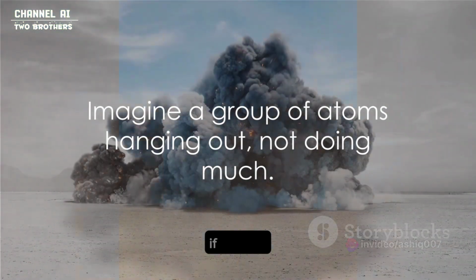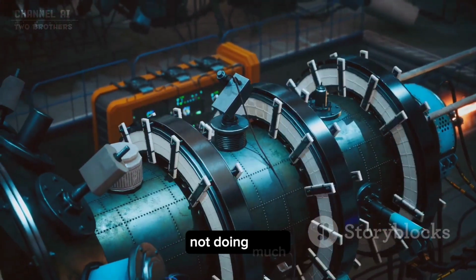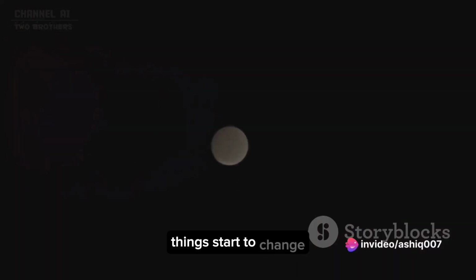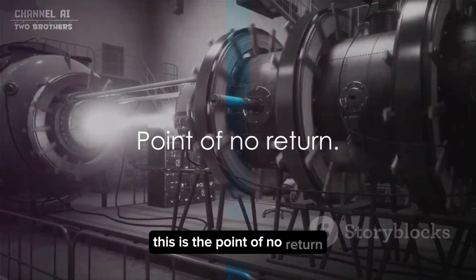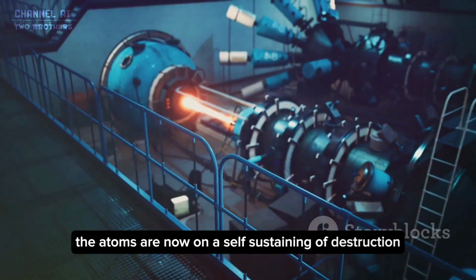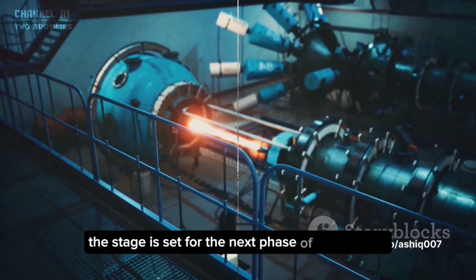Now imagine, if you will, a group of atoms. They're all just hanging out, not doing much. But once you add enough fissile material into the mix, things start to change. The atoms start splitting and energy begins to be released. This is the point of no return. The atoms are now on a self-sustaining path of destruction. Once this critical mass is achieved, the stage is set for the next phase of the process.